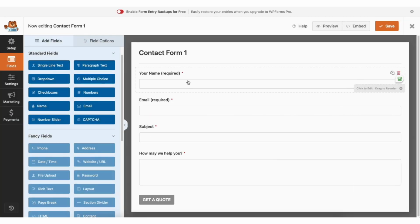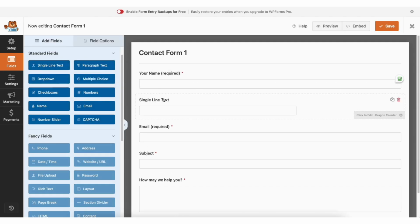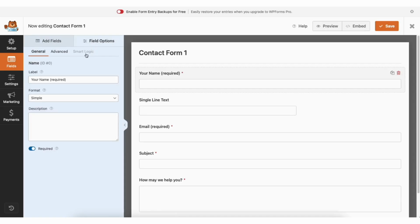You can hover over an area to delete it or duplicate it. You can click an area and drag it to wherever you'd like it. If you want to add something, you can drag it over from the side. If you click Build Options, you can click on the part of the form and then make changes from the side. You can select to make this part of the form a required or not required part to fill out.